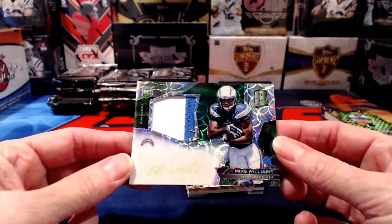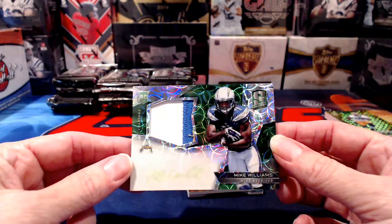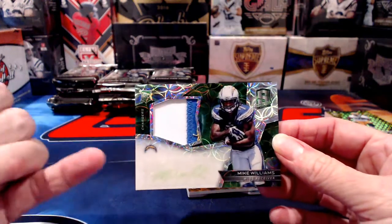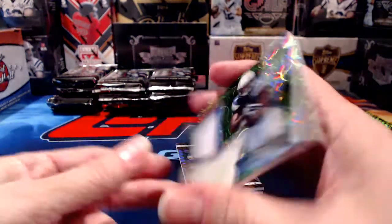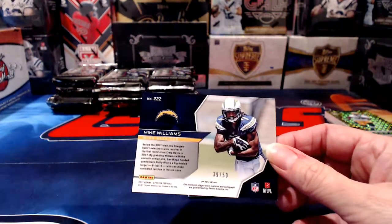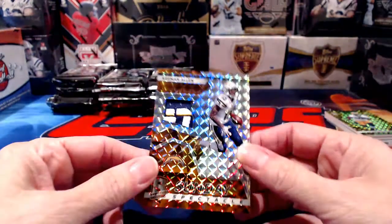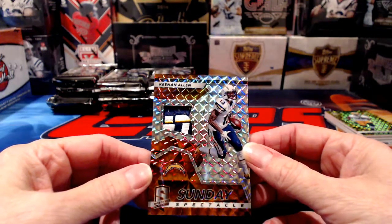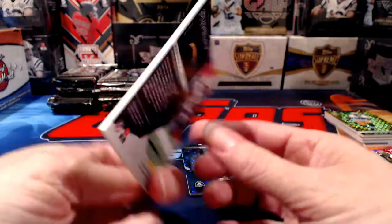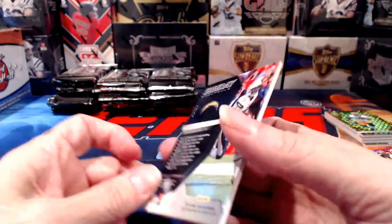Chargers, Mike Williams, and that is that crazy neon green ink, which doesn't show up very well on these cards, unfortunately. But there is a sticker auto on there. It's just super, super hard to see. We pulled one of those for Deshaun Watson the other week, too. That one is numbered 250. Oh, that's a sweet little patch right there on Keenan Allen for the Chargers. That is pretty cool. And it is number 2 of 5, so another nice low hit.